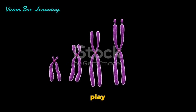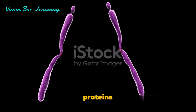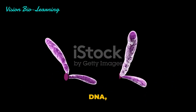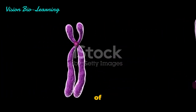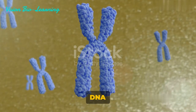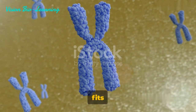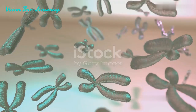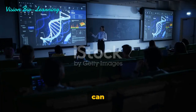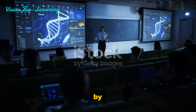Well, the chromosomes also play a role here. The chromosomes are coiled structures, and within these coils, proteins are stored. These proteins are not just any proteins, but those bound to the DNA, aiding in the proper packaging of the DNA strands. These proteins, known as histones, wrap the DNA around them, condensing it into a compact, organized structure that fits inside the cell's nucleus. This not only protects the DNA, but also regulates which genes are accessible and can be read by the cell. So, the formation and storage of proteins are also managed by our chromosomes.